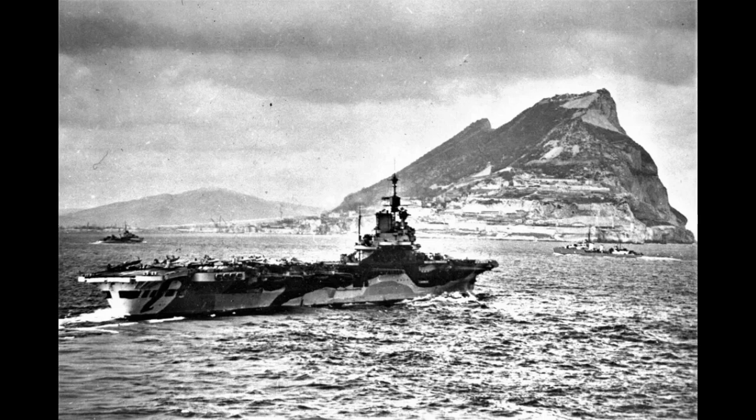Again, this time in Gibraltar, lasting from October through December. If you're keeping track, that means Formidable spent 9 months in 1944 either in refit or on post-refit trials. Her time in Gibraltar, for its part, was mostly focused on fixing up her machinery and augmenting the carrier's anti-aircraft battery, because Formidable was setting off for the British Pacific Fleet and her fight against the Japanese.